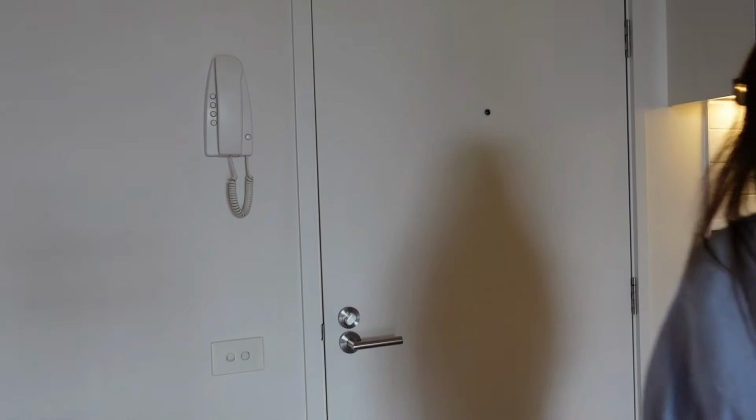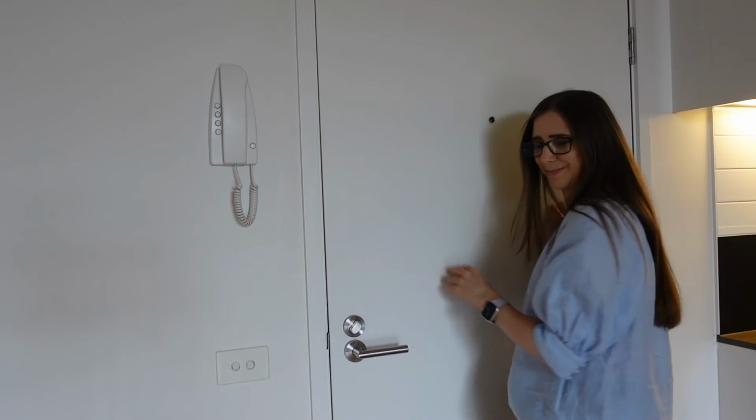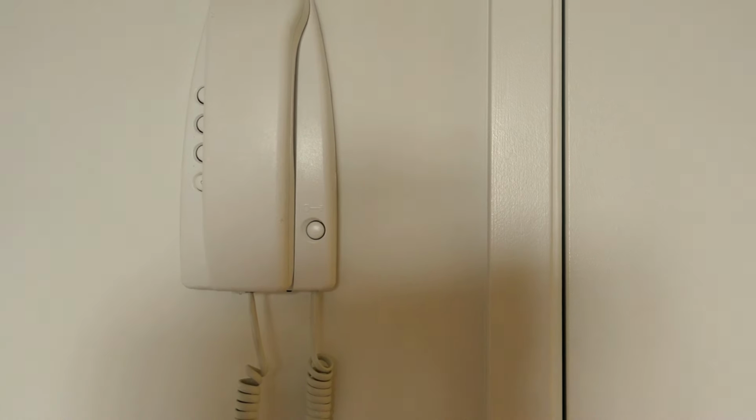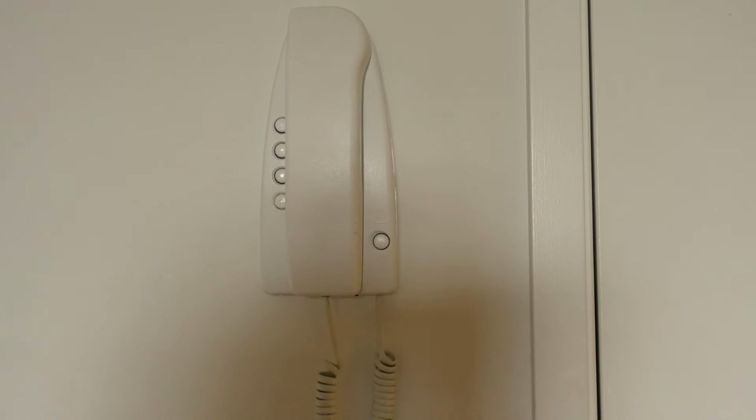This is my front door. Thankfully, it has a little peephole so I can see who might be coming to call. I do have to get up on my tiptoes for that one. Intercom to let people into the building. I'm going to have to work out how to use that one.